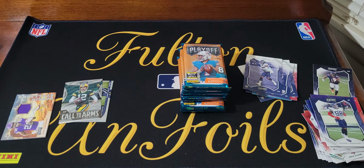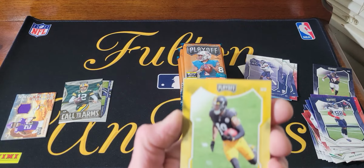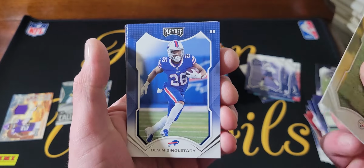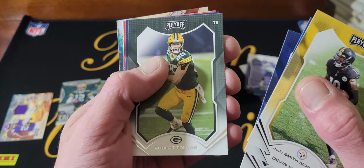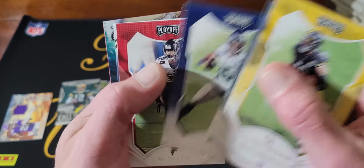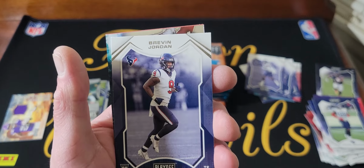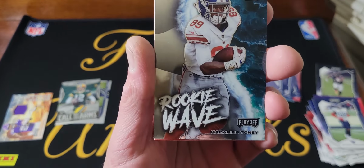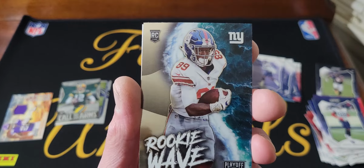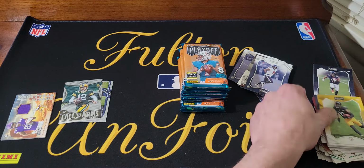Last pack, first blaster. We at least get a good rookie or a quarterback rookie. You know who I want, Justin Fields. I want a Justin Fields rookie out of here. Smith-Schuster, Singletary, Jonathan Taylor, who's that say? I don't know. Tyler Lockett, AJ Terrell. Our rookie is Brevin Jordan. And our last little insert here, chromium, is Kadarius Toney, Rookie Wave. So we did get a rookie chrome, but not the one we wanted.